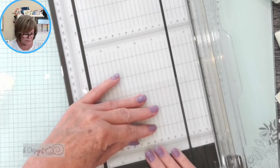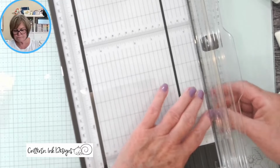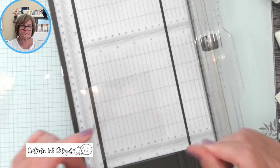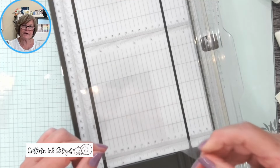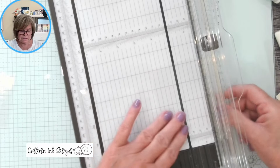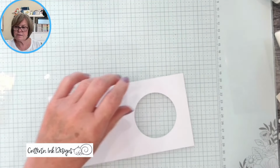And I'm just going to rotate it and cut it again at 3 7/8. And don't throw these away. These are great if you want to have little items that fly. And I've used this a couple times to do little items that fly in children's cards and things like that. Now I haven't done it for a while, so I should actually do one.